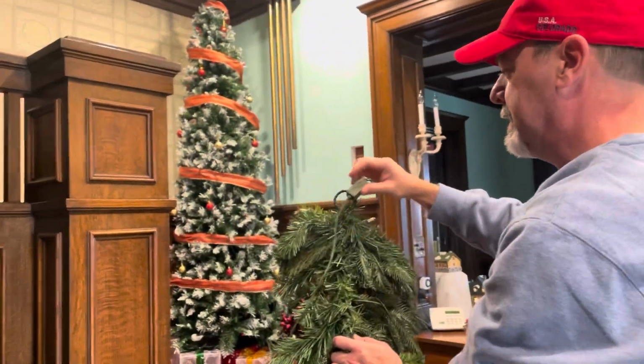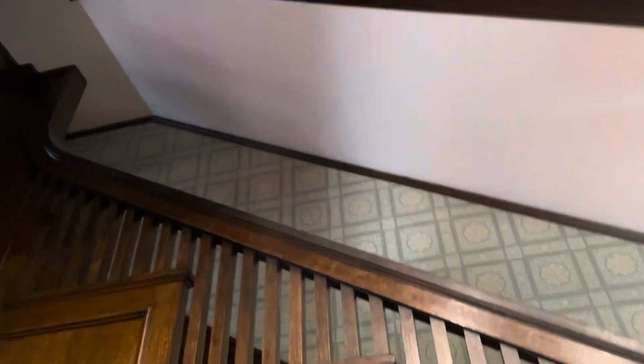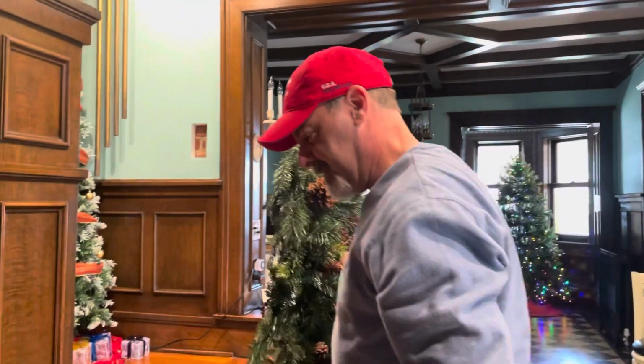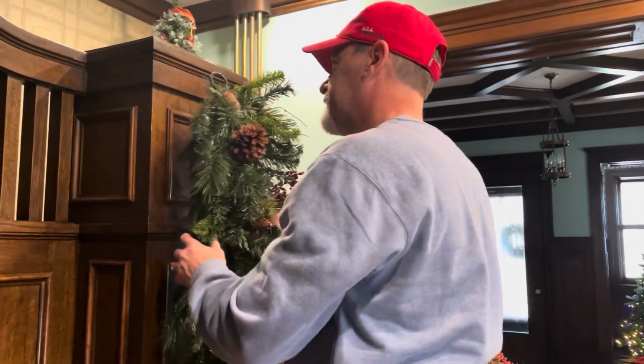Banister begins. All bare now. And how many sections do you have? Four 18-foot sections. Okay.